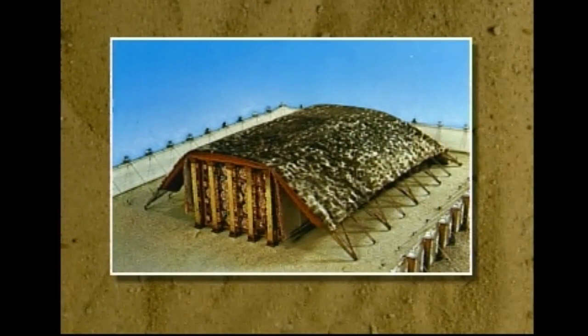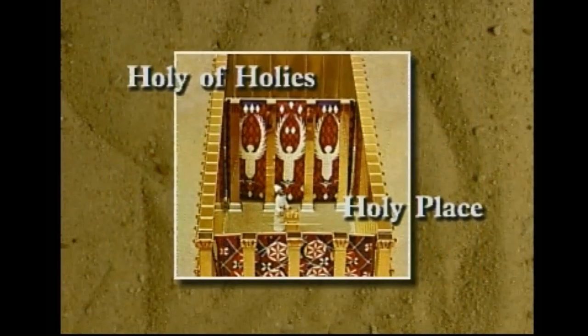It was a rectangular building 45 feet long and 15 feet wide. The tabernacle was divided into two parts. First was the holy place. Second was the holiest of holy places. Embroidered curtains and wooden pillars overlaid with gold screened the tabernacle from view.